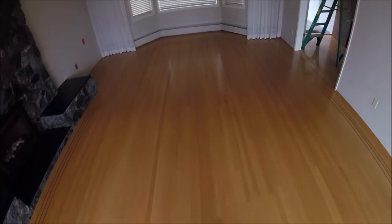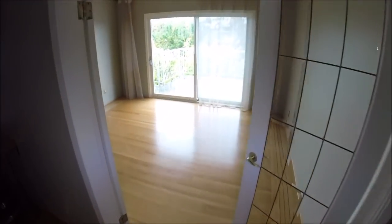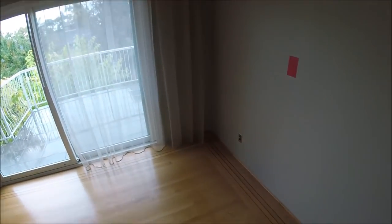Okay, let's look at this. Floor is in nice shape too. Hot water heats. So your dining room area. It's not too bad. Nice floor.